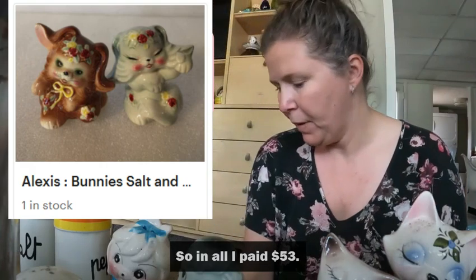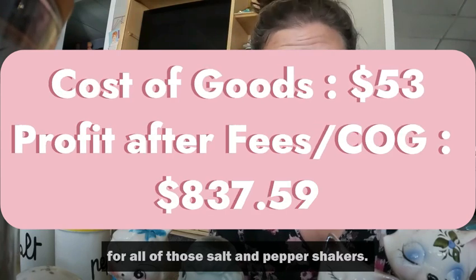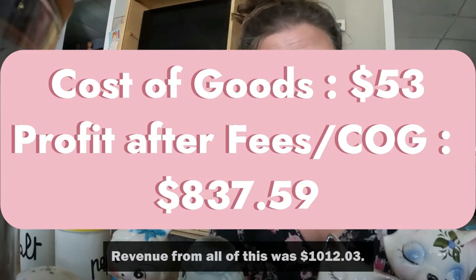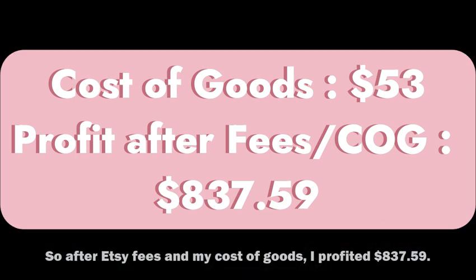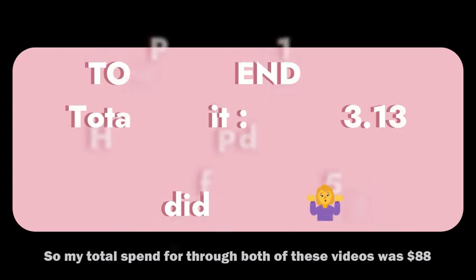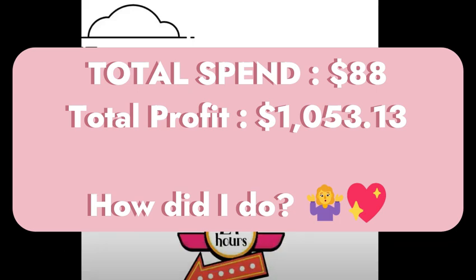So in all, I paid $53. That was $3 for the puzzles and $50 for all of those salt and pepper shakers. Revenue from all of this was $1,012.03. So after Etsy fees and my cost of goods, I profited $837.59. So my total spend through both of these videos was $88, and the total revenue after fees and cost of goods was $1,053.13. Did I do okay?